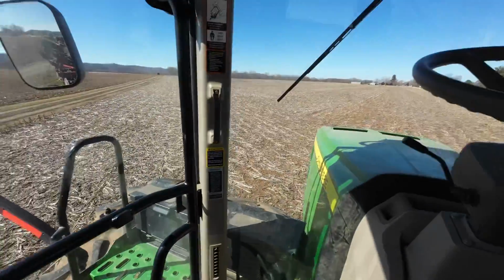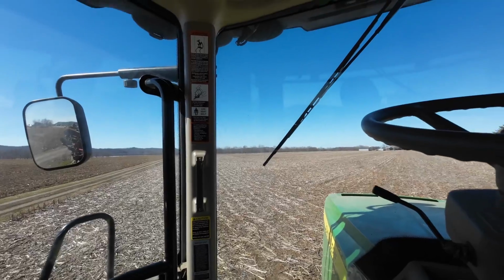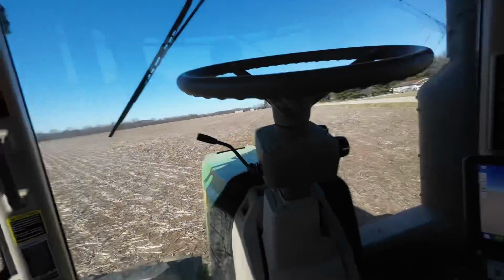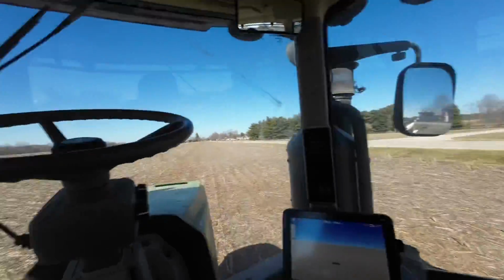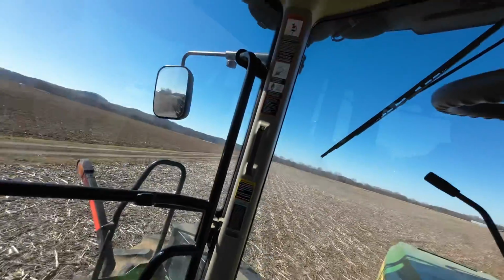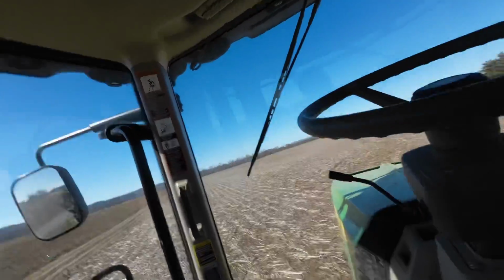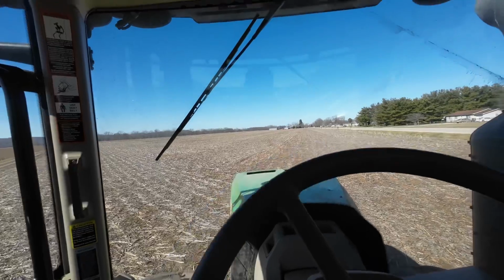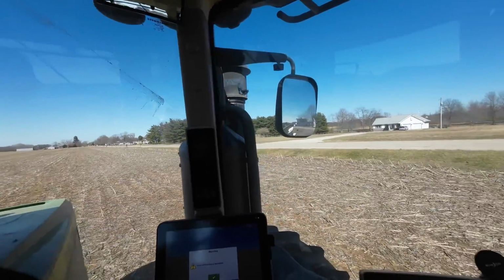All right, guys, we have made it to the field. Yeah, we're going to see how things go here. Coming down the road, normal operating temperature, about 183. Yeah, we'll see what happens here. We're going to run for, I don't know, Mason gets out of school at 2:45, so we'll run for an hour and a half at least. And just have to see what happens.